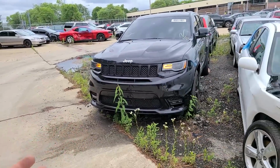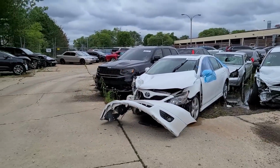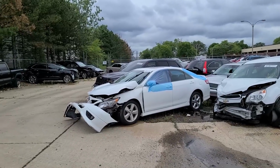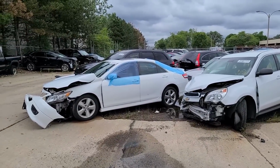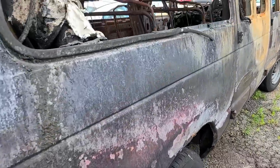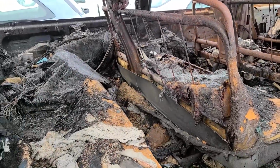Well, the horn works. I'm just gonna step away. Goodbye, SRT, stolen SRT. Okay, it's done beeping. It's done beeping. It knows. It's been stolen before. It knows what's up. Should beep longer.